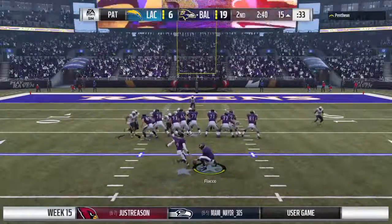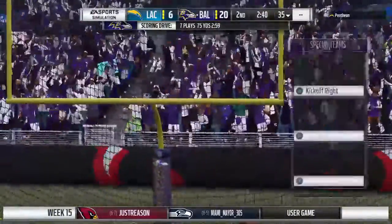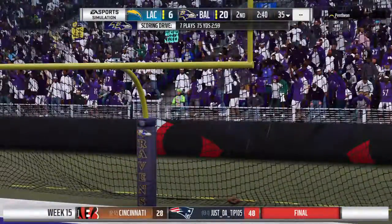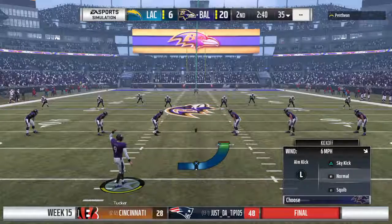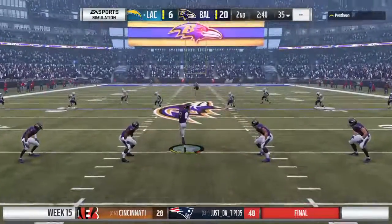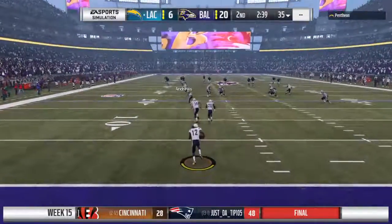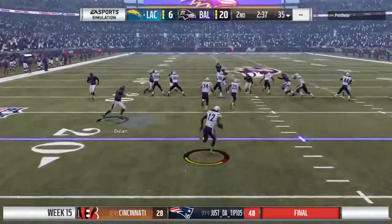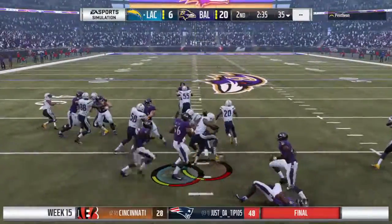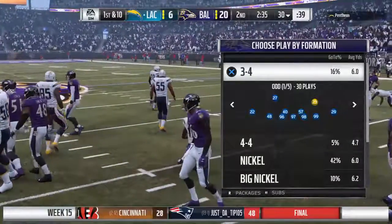And the Ravens will add on to their lead. Footing always a concern, but the extra point's up and good. And the lead now up to 14. Here's Tucker now out to kick this one away. This fielded at the 2. And a nice return sets him up pretty good here at the 30-yard line.